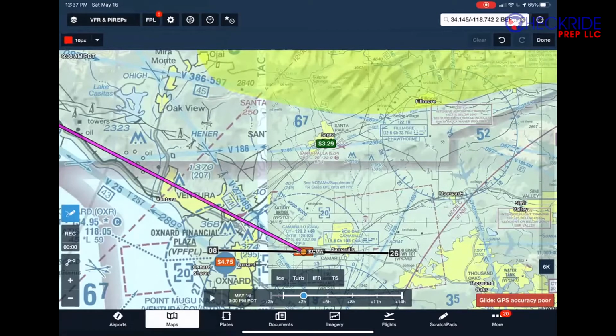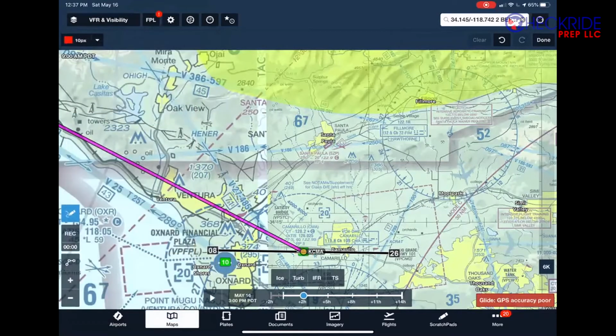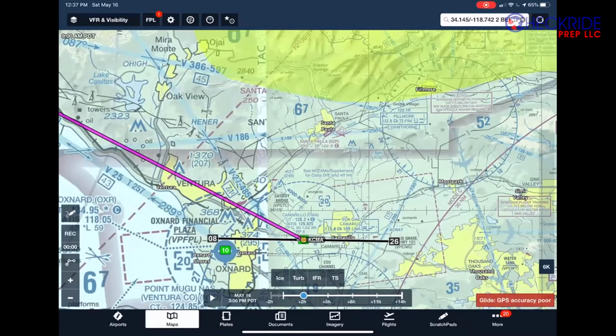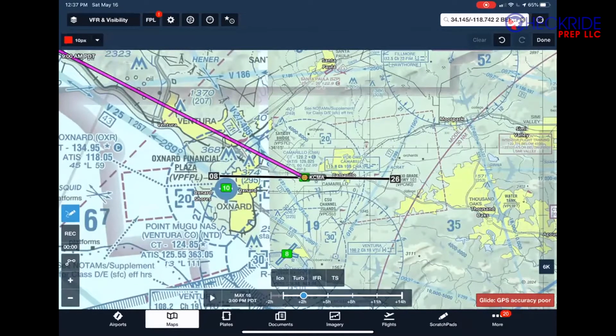What we're going to look at is, of course, gathering all the information possible for our flight, and we know as pilots that we need to do this. So I'm going to switch this back over to visibility just to not confuse us. Camarillo, for example, we see where it's at. We know it's Class Delta airspace and all these things. We see the runway and those extended runway center lines, and we notice that Oceano had the same thing.